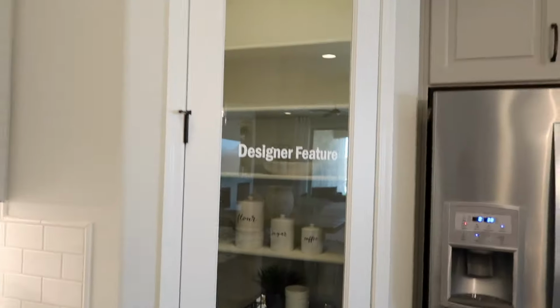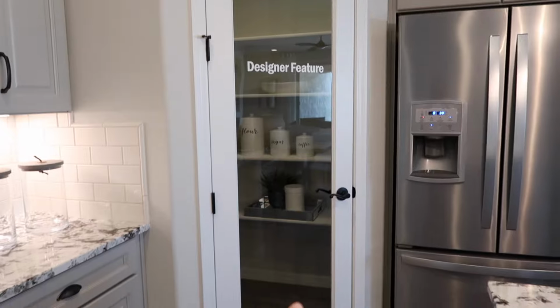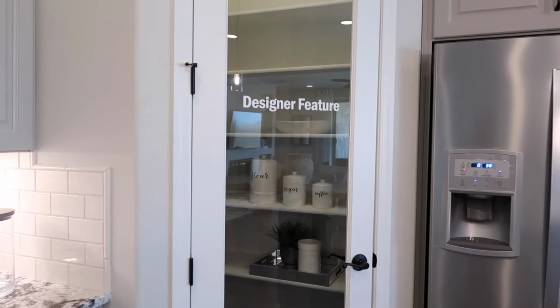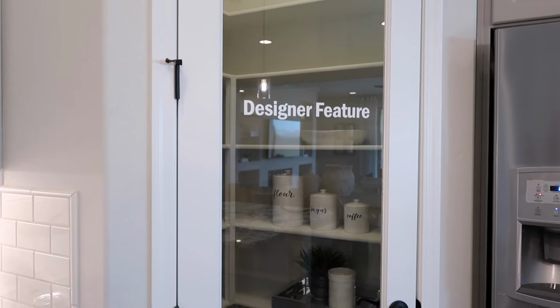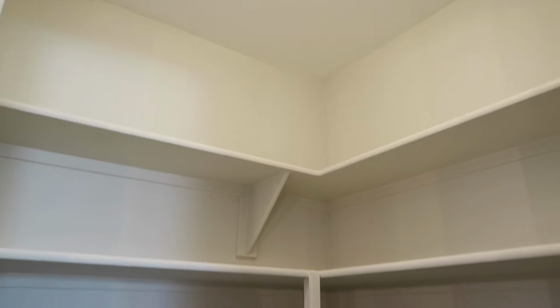And then this is the pantry. I don't think I've ever showed the pantry, and I'm actually really upset because all of the model homes have this door, so I thought that this is the door that it came with, but apparently this is just a designer feature. It's not even something that they offer at the design studio. This is just, I guess, for the model homes, because they don't even offer it. Like, it's not like you can upgrade the door. But this is what the pantry looks like.